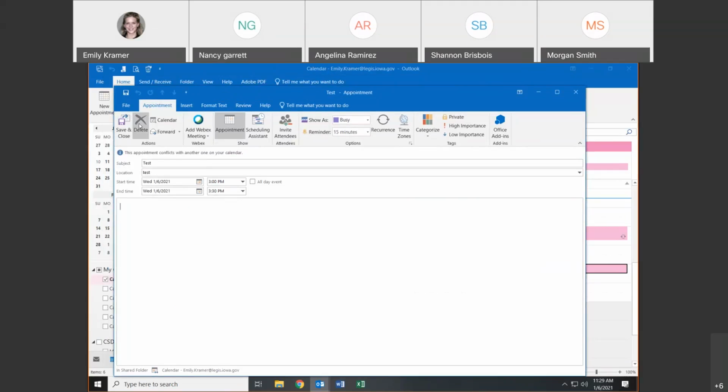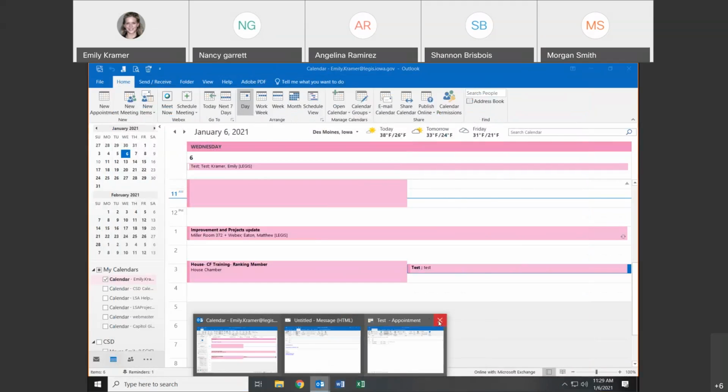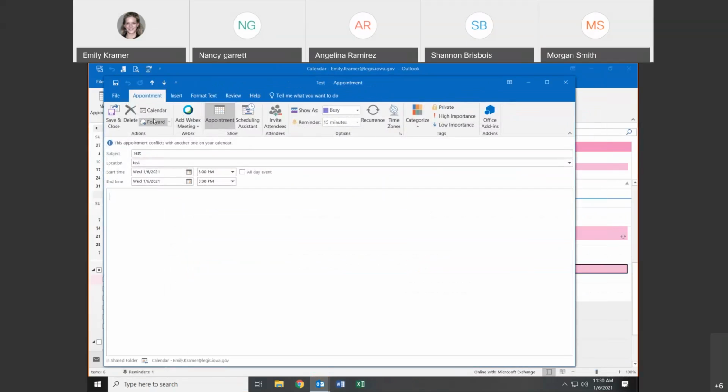When you're done, you hit save and close, it adds to your calendar. You can hit delete, of course, to remove that from your calendar. Clicking the calendar button actually pulls up and allows you to see your calendar before you accept or reject that. Generally, it'll do that for you. We'll talk about that here in a little bit. Forward, you can forward this to someone else if you wish.